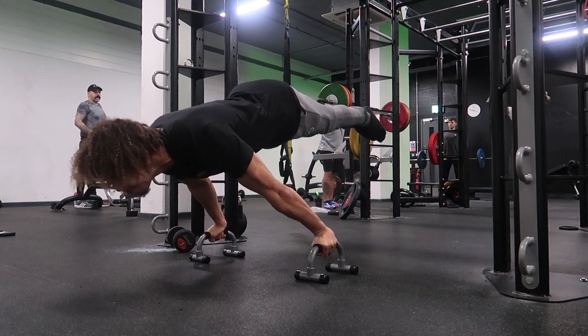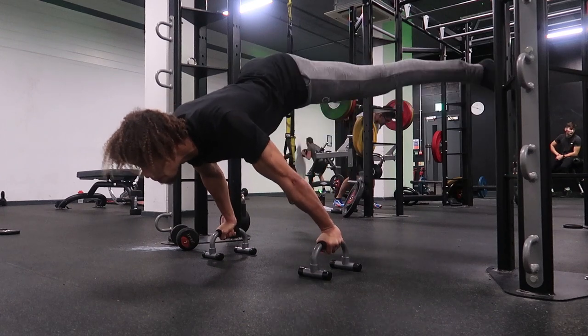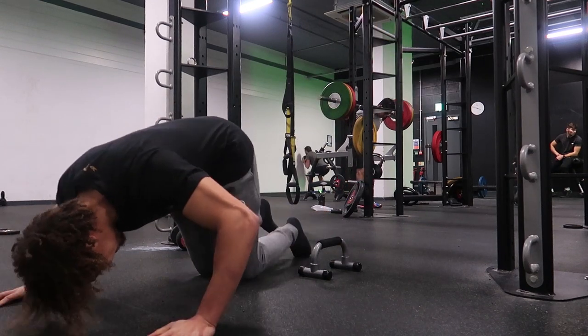I've started off with a few planche sets because that's what I'm trying to improve on right now, my statics. So did a full planche. Here's a funny fail for you guys.